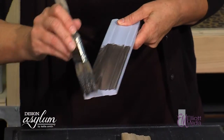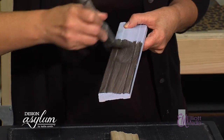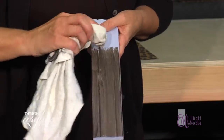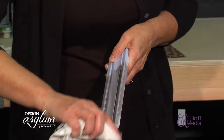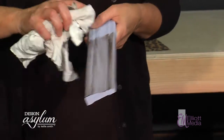So what I do is, it's just like I showed you on the drawer, but that was flat, so this will give you a better look at it. I get it on there, just paint it on there and wipe it down. And that's the entire secret to the difficulty of glazing. It is not difficult at all. That's my secret.